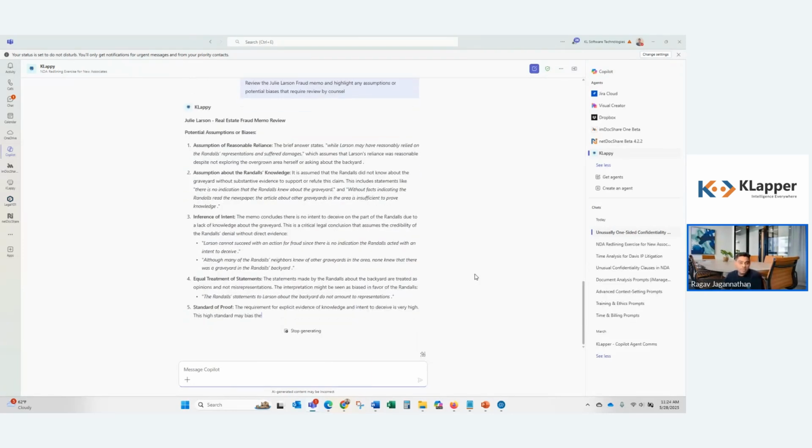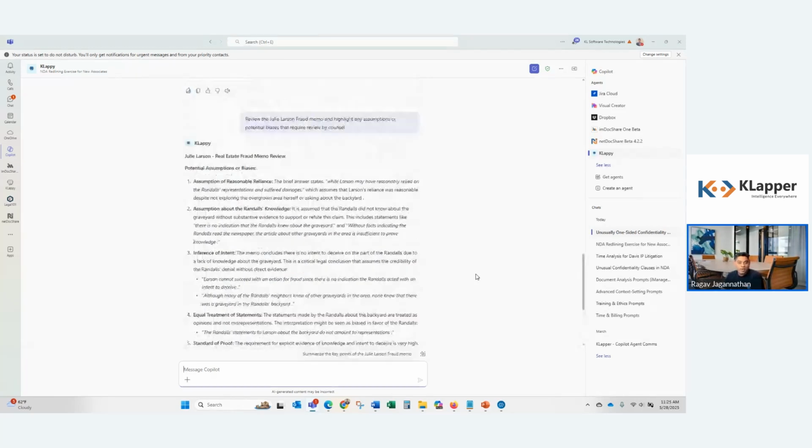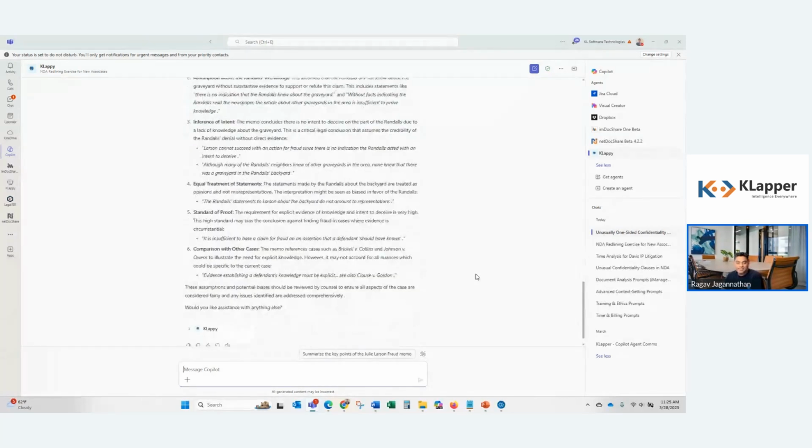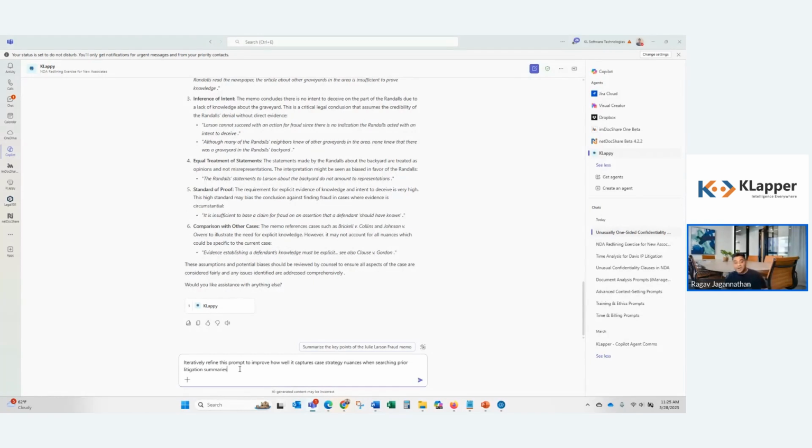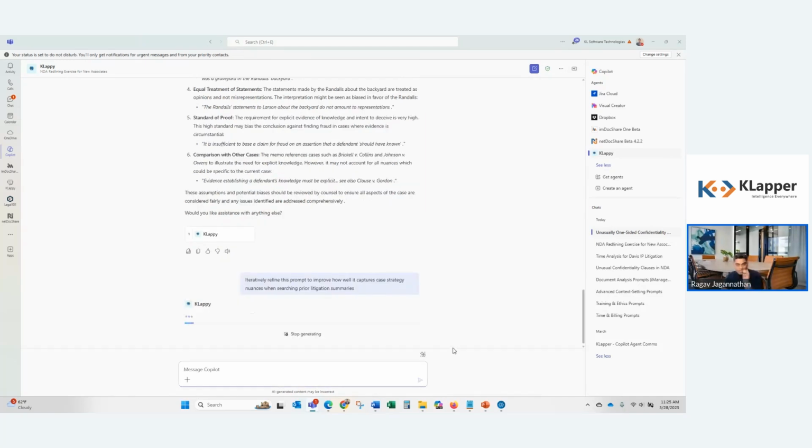You can see here it's coming back and telling me more about possible assumptions and biases that exist in this specific memo. So I'm going to go ahead and ask it to refine this prompt a little bit better. I'm going to ask it to refine this prompt iteratively to capture some strategic nuances when searching prior litigation summaries. So it's going to take the context of that prompt from the top, and also the intelligence it already has in its brain, and it should come back with some more refined prompts that I can use. So let's wait and watch.